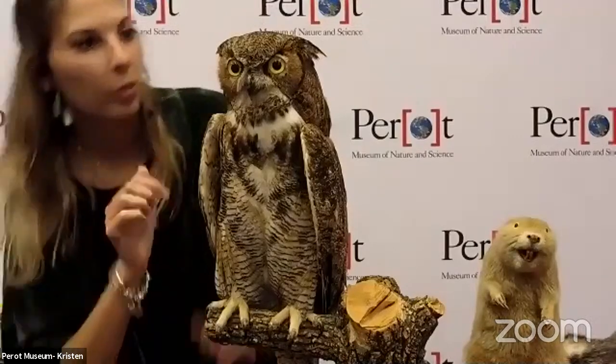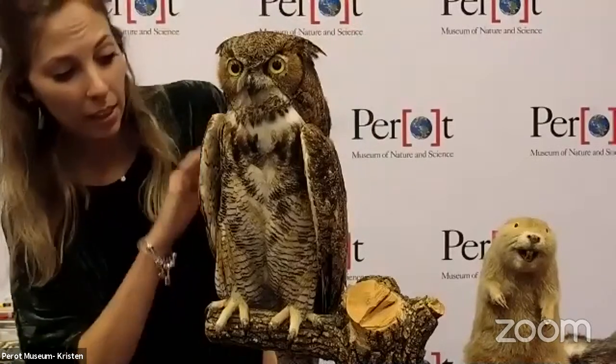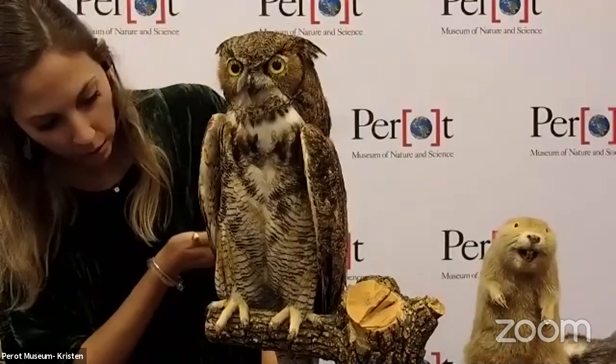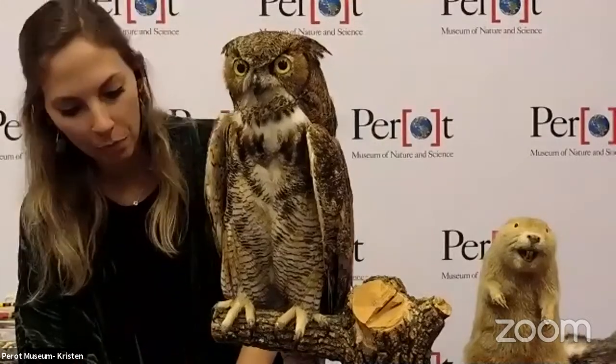You might have noticed the large eyes or these little tufts of feathers. You might think they're ears. You might have noticed the feathers all over the body or these sharp talons and claws. And we'll talk about those and how those all help the animal to survive.